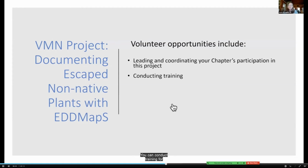You can conduct training for fellow chapter members or for the memberships of other community groups, such as Master Gardeners or Friends groups, say Friends of Dyke Marsh in Fairfax County, Friends of the Middle River in Augusta County, or any of the many Friends groups for your local parks. Training can be in person, it can be virtual like this, and it can be in cooperation with other chapters.